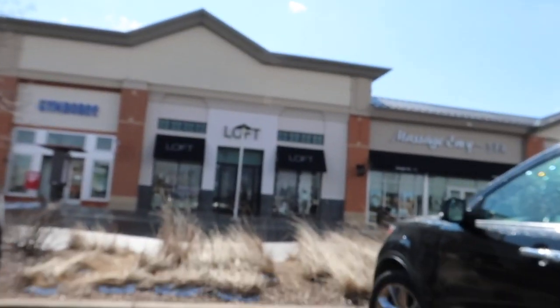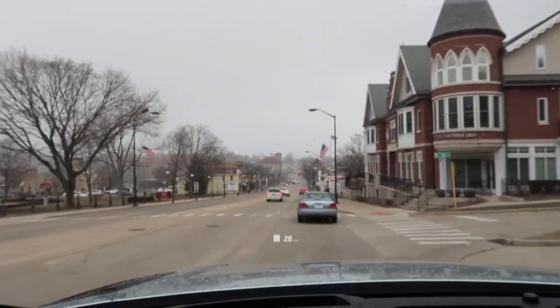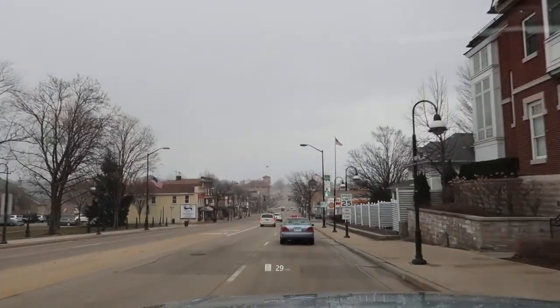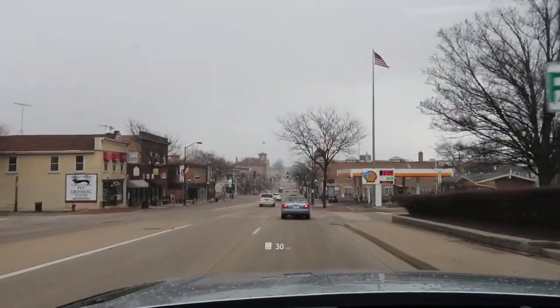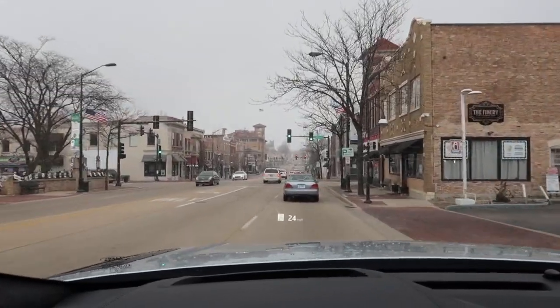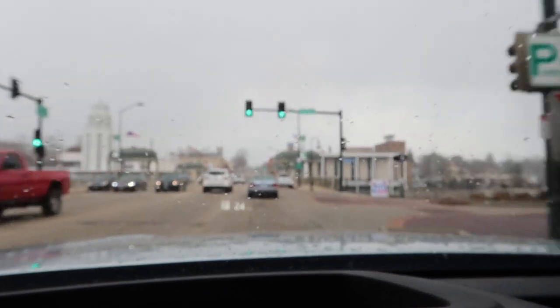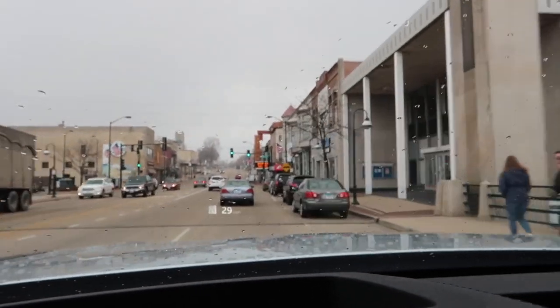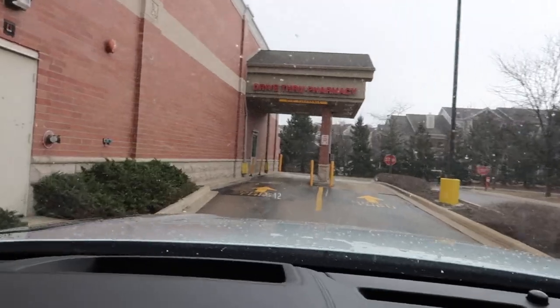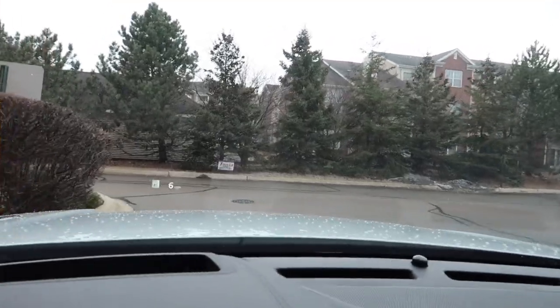Now, gonna run into Loft. So I did not find anything at Loft so I didn't get anything from there, but that's okay. Just wanted to check in and see if they had anything. Yeah, so drive into Walgreens and the grocery store. Okay, got that taken care of.